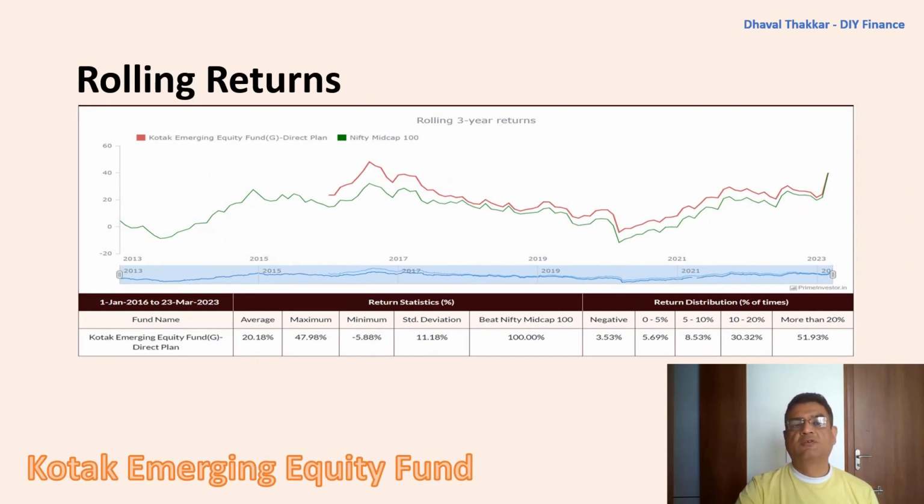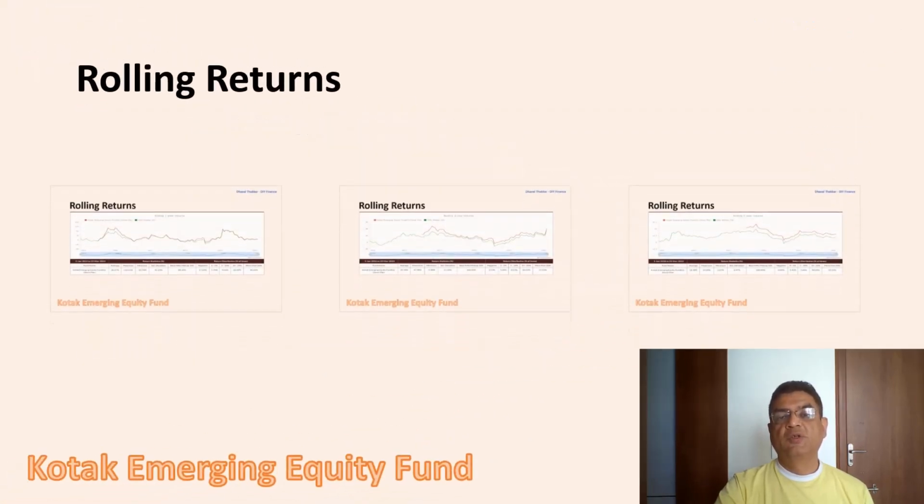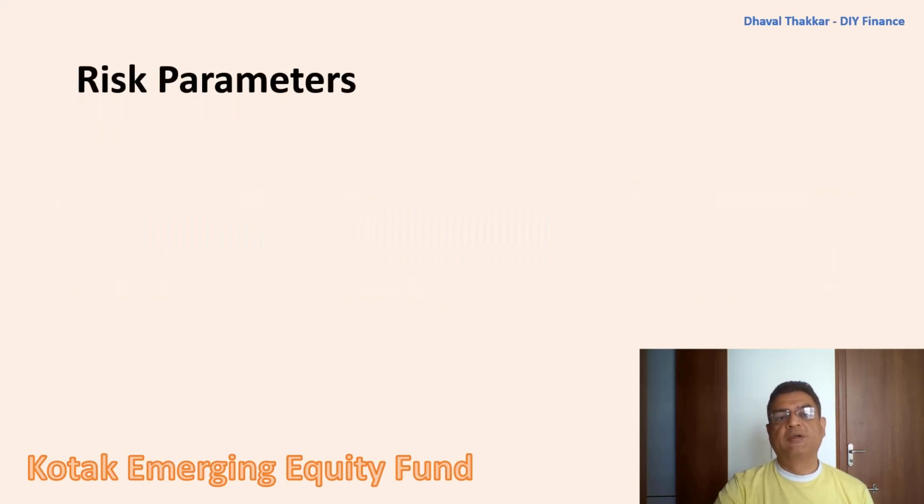And also for 5 years period, it is able to beat its benchmark 100% with no negative returns for the entire range. Hence, it can be concluded that for a longer investment horizon, the fund's performance is quite good and there is no evidence of negative returns if the holding period is 5 years and more, which is quite good for a fund. Now let's see how the fund performs on risk parameters.